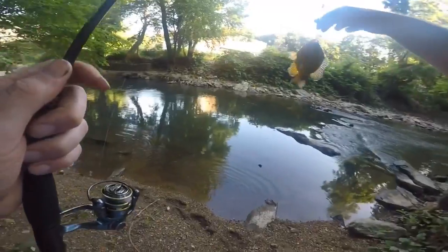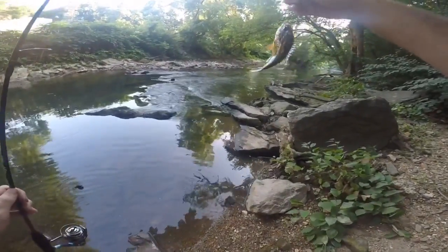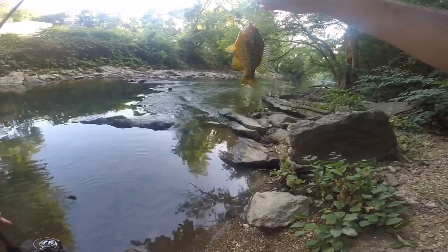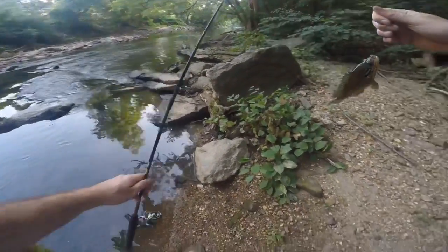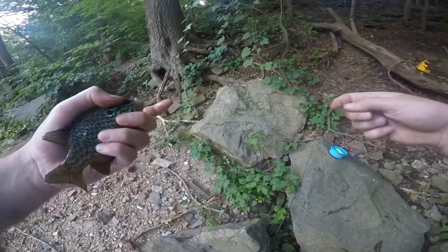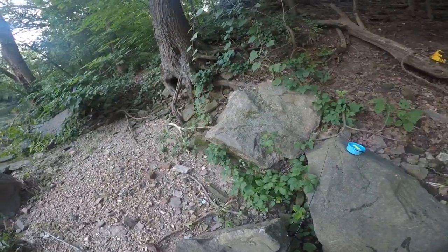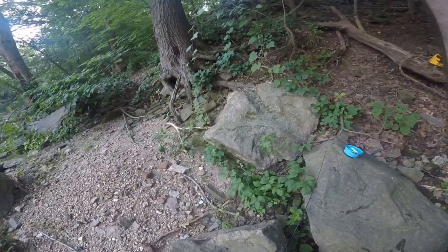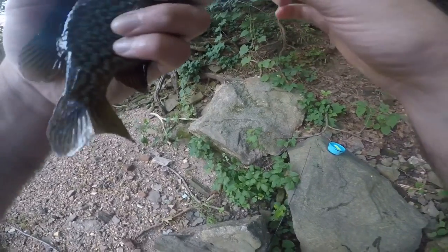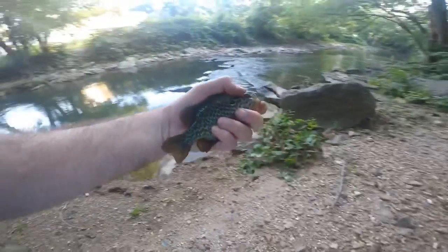Another beautiful little pumpkin seed. I do love these fish. They're so pretty looking. Probably my favorite sunfish variety. This guy already has a hook in its mouth. I'm gonna keep that hook alone because it's pretty deep, but this guy was already caught before.